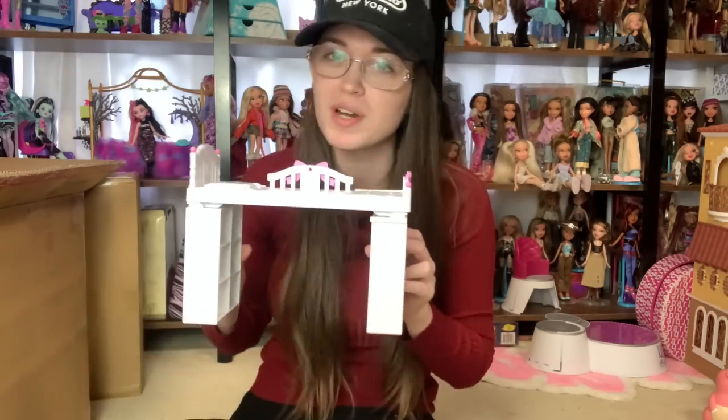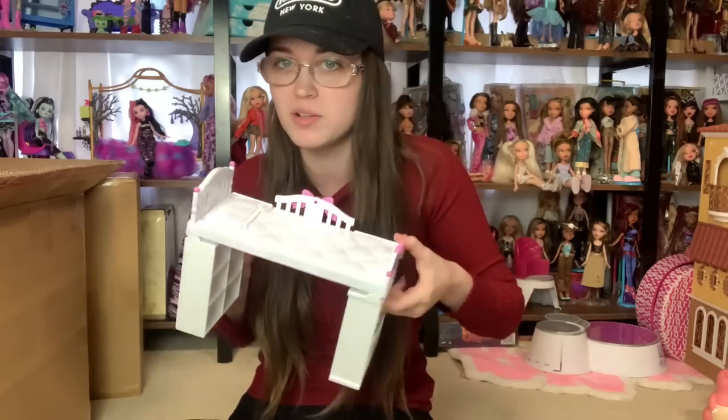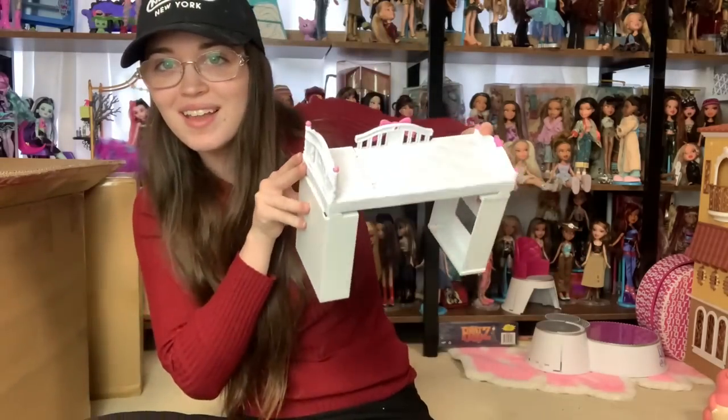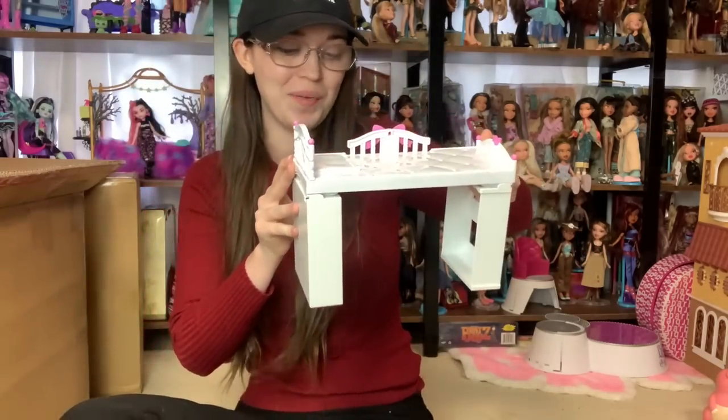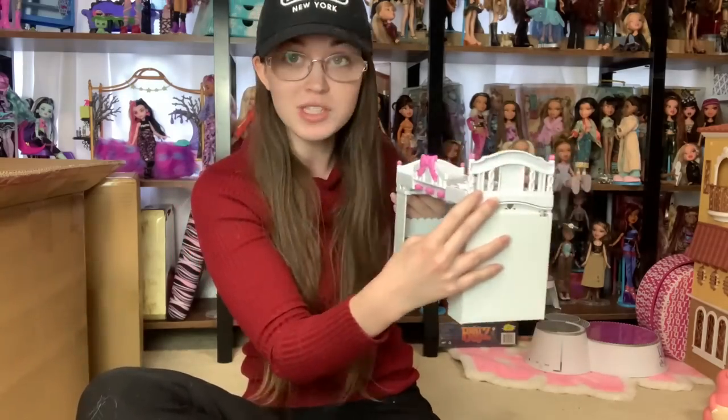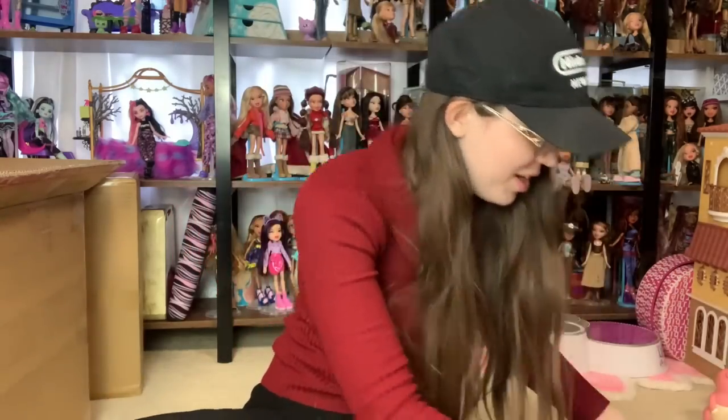It doesn't stay together super nicely, so I'm gonna put some poster putty or something, but this is glorious. I love it. The lighting doesn't love it though. I love it. This is cool. I'm really excited about this. And then it even has a little hanger area. I want this for me. It's so, so cute. So I'm gonna need to find a good bedspread for it.